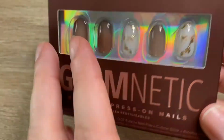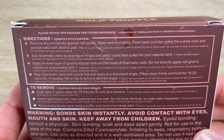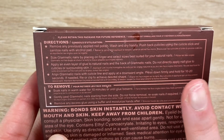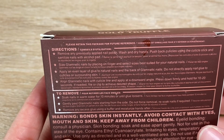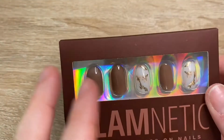the nail glue, nail file, cuticle stick and alcohol. So looking at the instructions on the back, it says to remove any previous nail varnish. I haven't had any on for a while, so that should be okay. My natural nails are not in the best condition at the moment, so I'm hoping that these will go on okay. It says I need to push back my cuticles using the cuticle stick and then size up the nails, so let's give that a go.